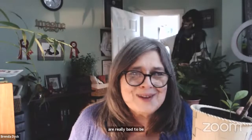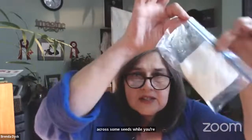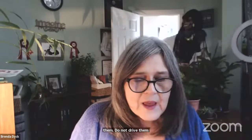Now, there's grapefruit. Now, not all citrus will have seeds. So sometimes it's kind of hit and miss. You'll buy some oranges and they'll have no seeds. But if you do come across some seeds while you're eating your citrus fruit, definitely try planting them. Do not dry them out. As soon as you come across the seeds, put them in a paper towel to sprout and then just check them. As soon as they get the little sprouts, then you can transfer them to dirt.